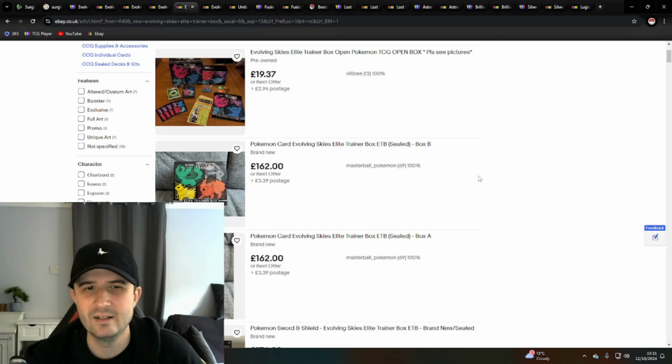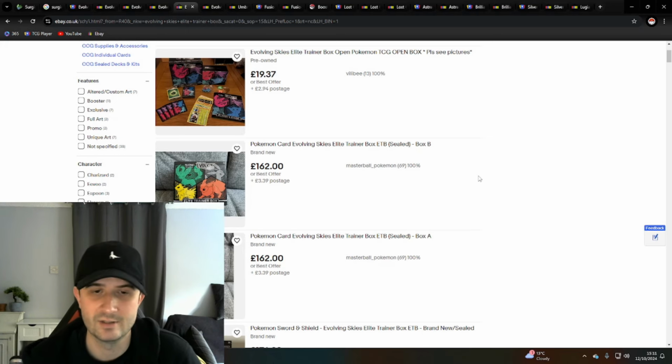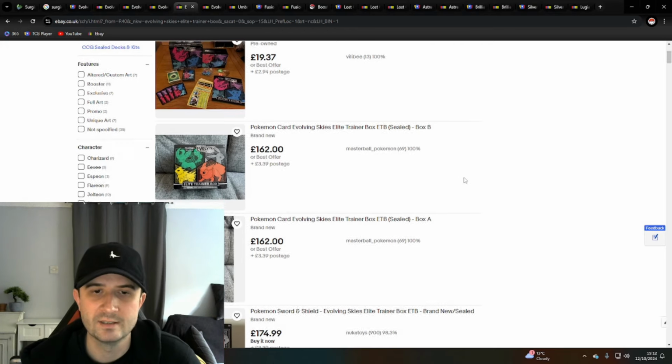You're not guaranteed the hits, you're never guaranteed hits, but you're more guaranteed to get a nice hit from a booster box. But Elite Trainer boxes, honestly, I get crazy luck from Elite Trainer boxes. I think they're really good. It's just luck of the draw, though. Sometimes you get nothing. Sometimes you get an Elite Trainer box that's absolutely stacked with hits. It's just how it goes. So let's have a look then.